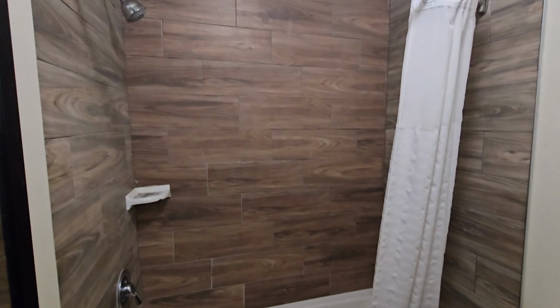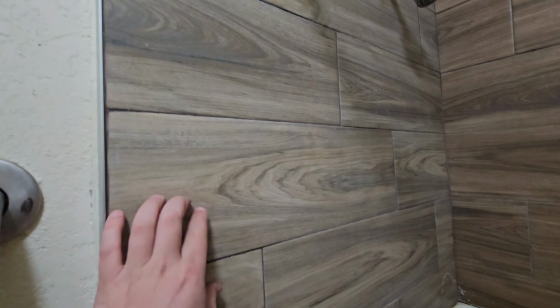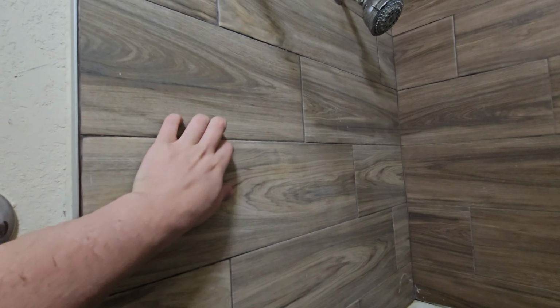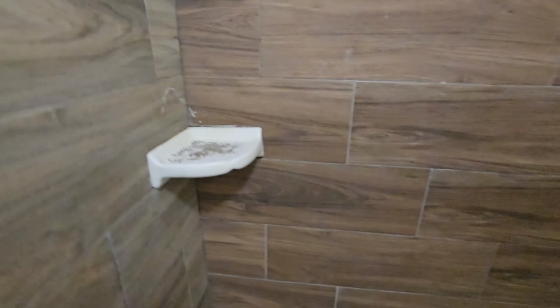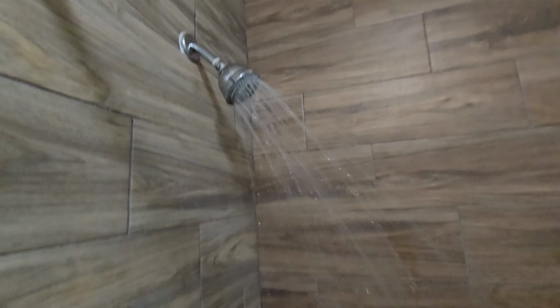Come to the bathroom. It's actually a pretty nice bathroom. I'm not sure if this is tile or not. Okay, tub. Yeah, that's a little nasty. Good water pressure. Ooh. Yeah, that isn't the greatest.